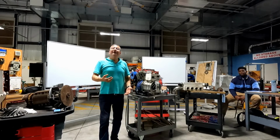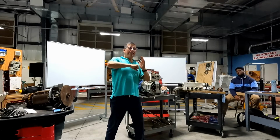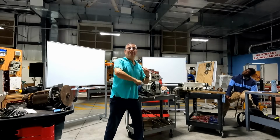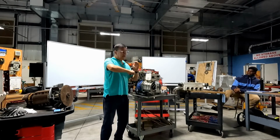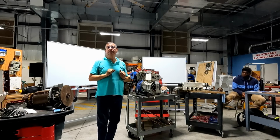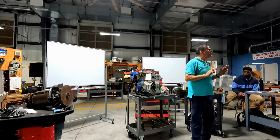So that's what happened. If you start the generator with all the load on, the rotor tries to touch the stator, because it's too much load. And you can make a short in that moment when the rotor hits the stator. This is catastrophic. It can happen right away, most times. It's very common.